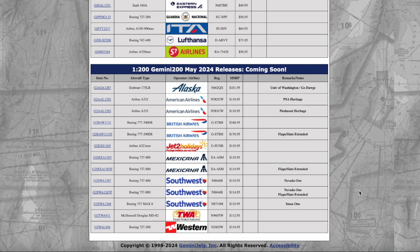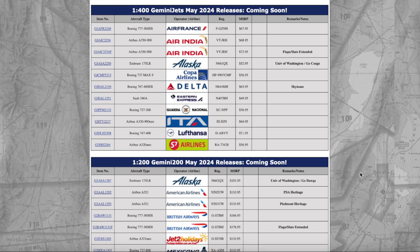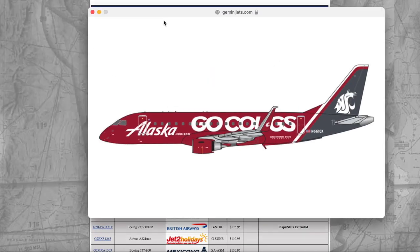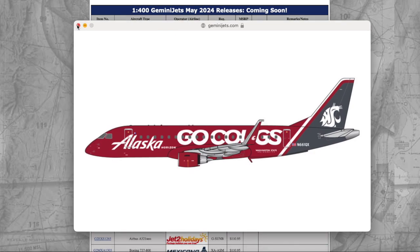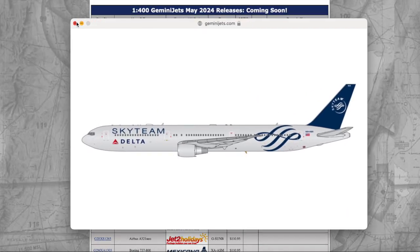And that is it for the GeminiJets May 2024 releases. So overall, this is a very nice set for May 2024. And under that, really nice models to think of getting. So most likely I'll be getting the Alaska E-175, Horizon Air Go Cougars livery. And then I'll also be getting the SkyTeam livery as well for Delta Airlines right there.